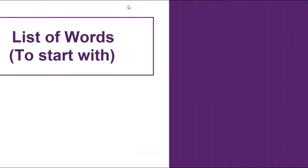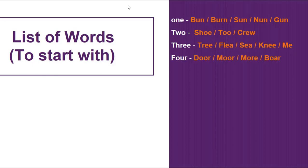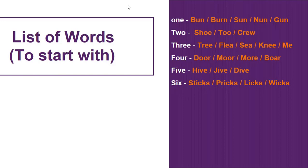Here is a list of rhyming words you can start with. 1 rhymes with bun, sun, nun, and gun. 2 rhymes with shoe, two, and crew. 3 rhymes with tree, flea, see, knee, and me. 4 rhymes with door, more, and bow. 5 rhymes with hive, jive, and dive. 6 rhymes with sticks, pricks, licks, and wicks.